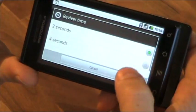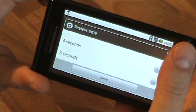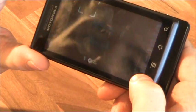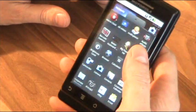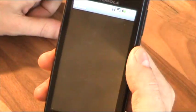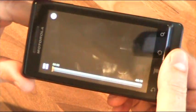Also the review time is adjustable now, so you can adjust it from 2 to 6 seconds. Again, I like the feature. That's nice. Then going again for the new apps, what we have is a direct button to all videos. And again, that's a nice feature. You can easily access the videos and of course watch them too.